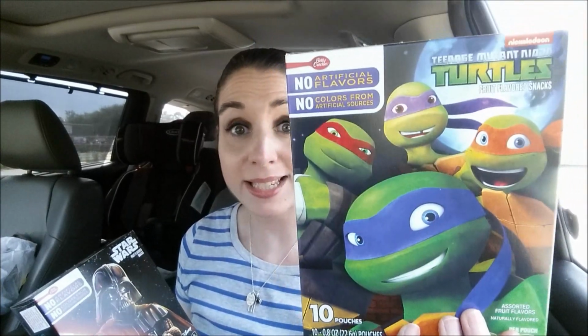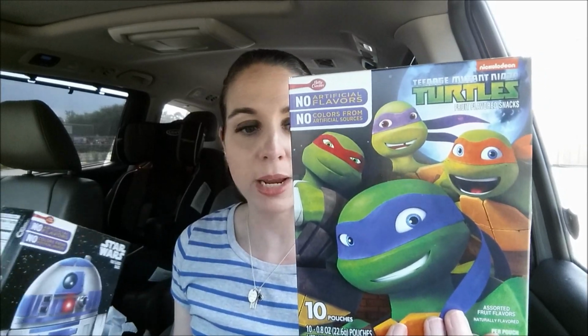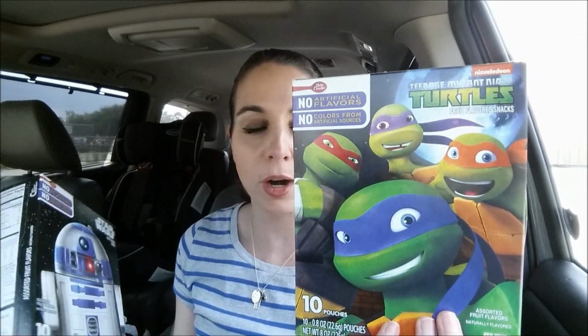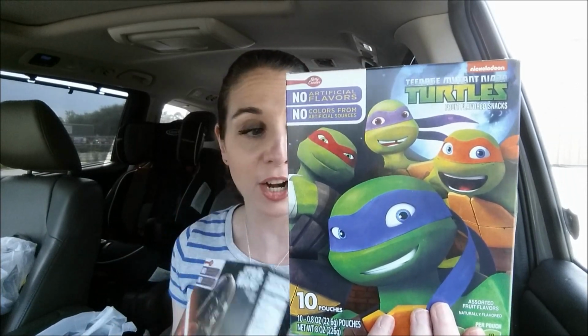I was so excited and surprised to see these at my Dollar Tree, and I saw a bunch of other different kinds, and I have pictures of those at the end of the video. These are the full-size Betty Crocker fruit snacks, the Ninja Turtle ones, and you get 10 of them in there, guys. 10! It's not the ones that are just for Dollar Tree, like the Greenbrier or whatever that they put in there, like 4 or 6. This is the full Mama Jamma deal. So this is the Betty Crocker 10.